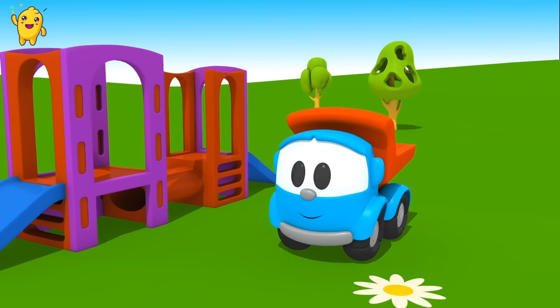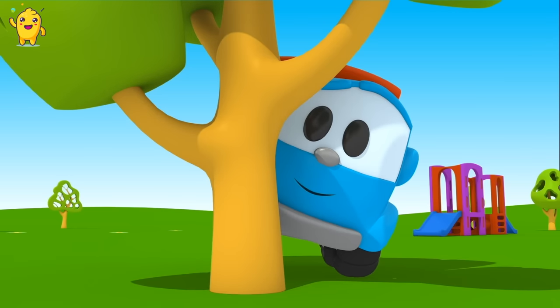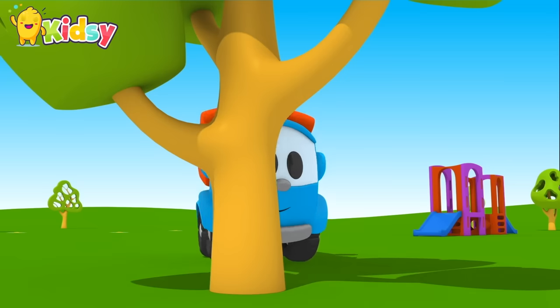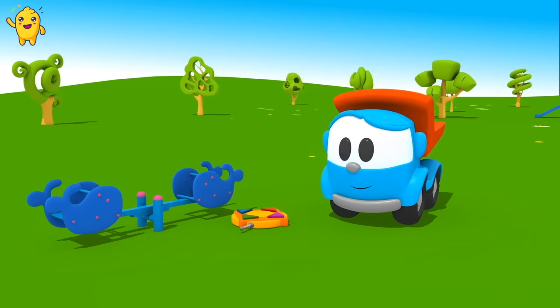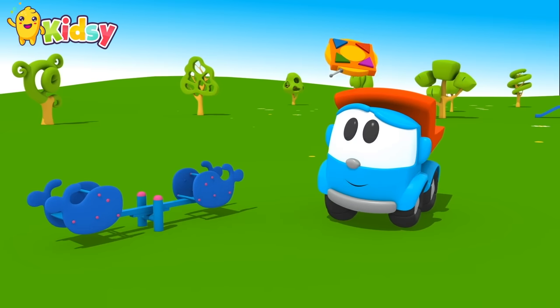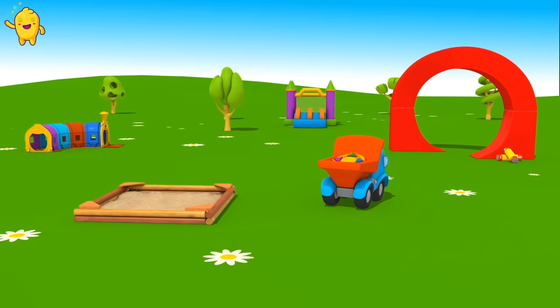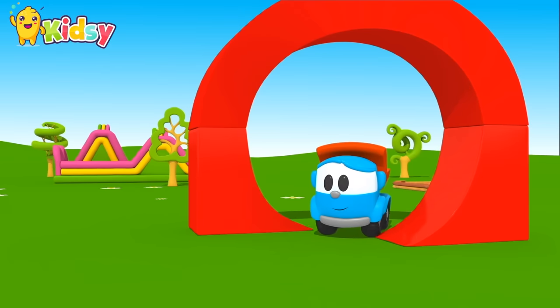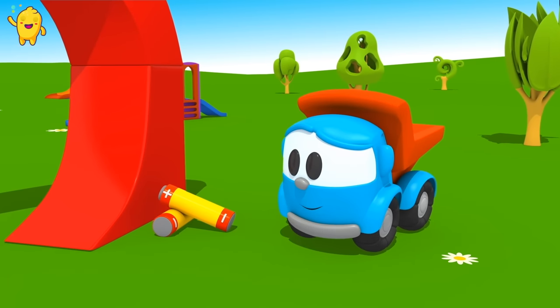Under the slide? No. On the tree? No. No batteries here, Leo. Come on. What is it? This is a remote control. Will you take it with you? And here are the batteries.